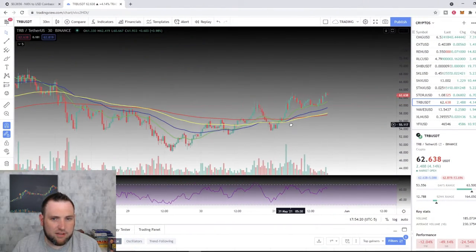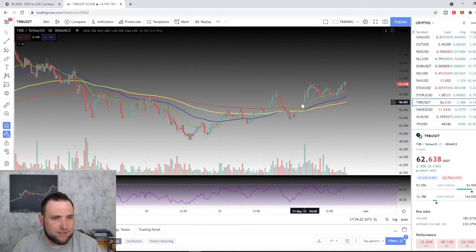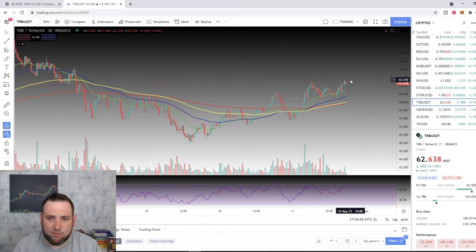TRB I talked about yesterday, and I called this out and said it was starting to make a crossover. This one has plenty of room to run, and it has moved up to 62. I think yesterday it was around 55. It was down here around 55, and it's made this nice move up, looking like it's going to continue on. So if you did get in TRB, the Tellor, good job. You're making some nice profits right now.